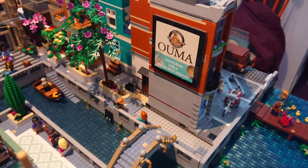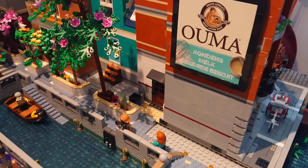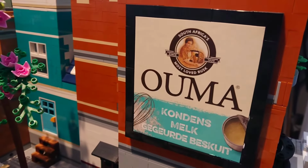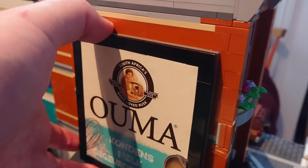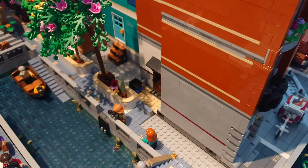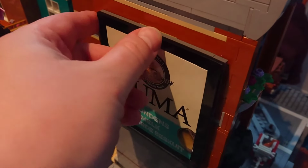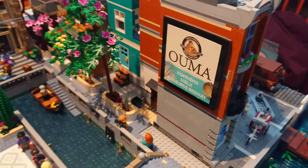And another little reference to South Africa is the new billboard which I made, which is for Oma Rusks. I just cut out the box and the text in it is in Afrikaans, which is similar to Dutch. It just says condensed milk flavoured rusk, which is a family favourite in our house. I made a basic frame using plates with tiles on the edge on the front, and I blue tacked the cardboard in place. Nothing fancy, it's as easy peasy as you can get, but it works, and it hides what I think is an uglier side of the corner garage.